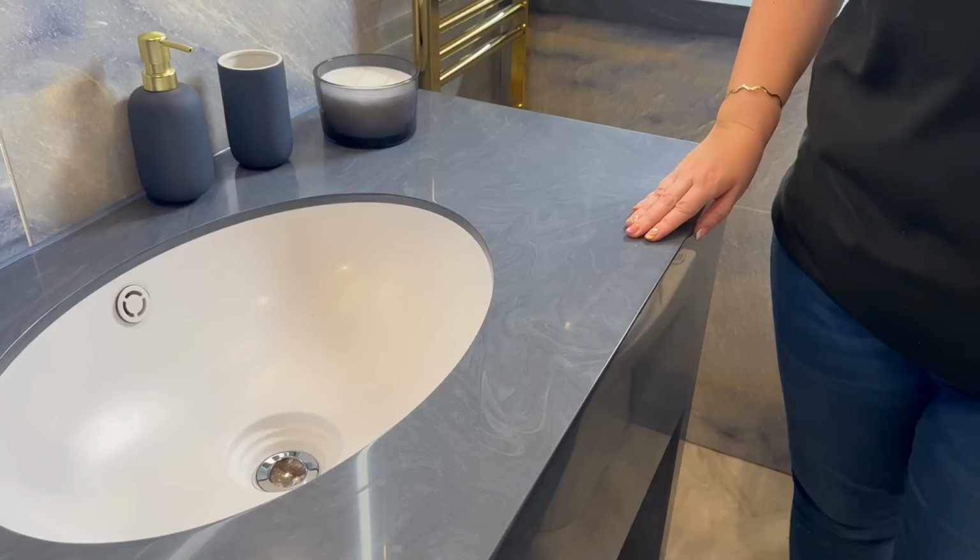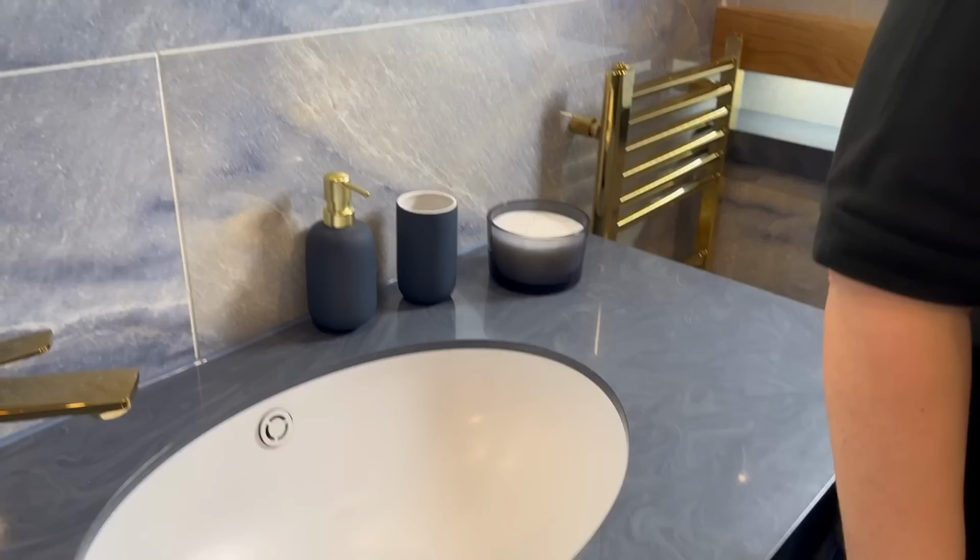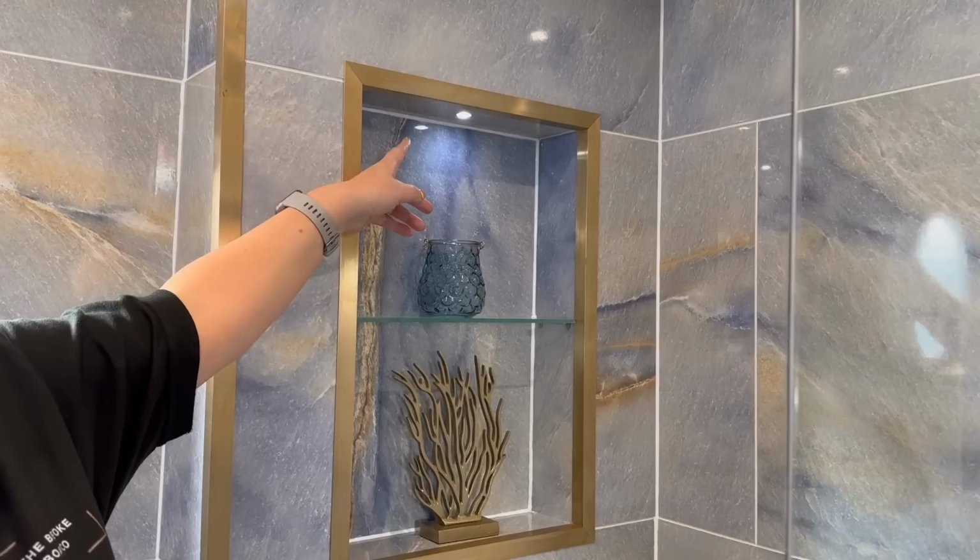Corian again, Corian work surfaces, because it's so hygienic and easy to clean. Doesn't it feel lovely and cool? It's so nice, isn't it? Big double recess as well, and the little recess that's illuminated. Nice big shower. You can fit three boat fitters in that shower. We've tested it. More cupboards. Wow. More cupboards.